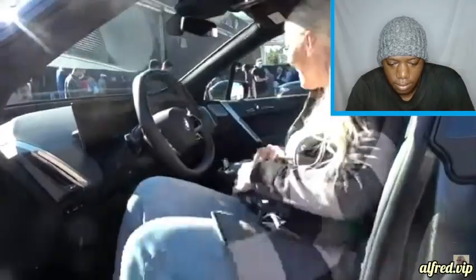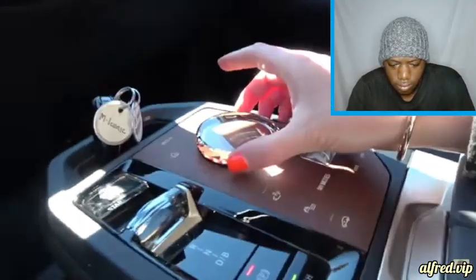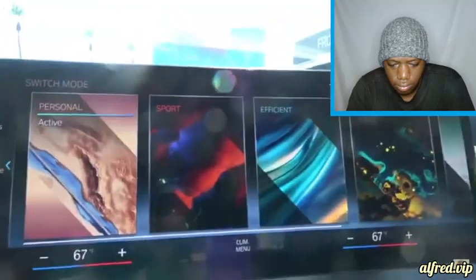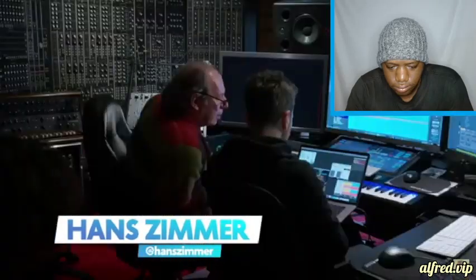Oh, holy moly, that is so nice. Okay, now in here you've got more crystal. This is your control dial for the infotainment screen. Now this is all new. What we're going to experience is brand new sounds from BMW. They've been working with Hans Zimmer, world famous composer, Oscar winner. What he's done is he's composed a new sound for each mode, and we're going to hear that when we accelerate down the road.